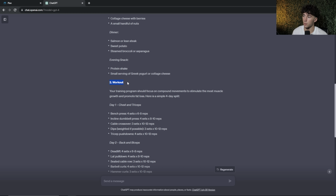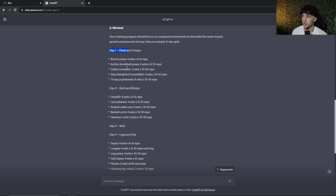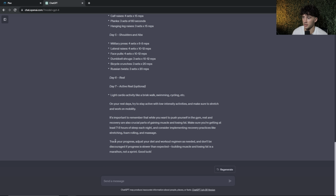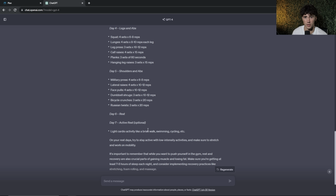Then it goes into the workout section of my request, and it generates me a 7-day workout plan with different workouts that I can do for each of those days. It tells me to track my progress and adjust my diet and workout regimen, so it does a very good job at quickly planning this. And if I wanted to, I could say, generate me meal plans for 6 more days, so I would have 7 days worth of workouts and 7 days worth of meal plans in a matter of about 1 to 2 minutes.